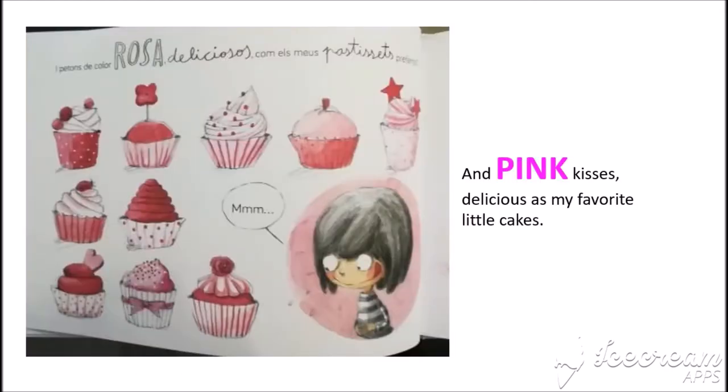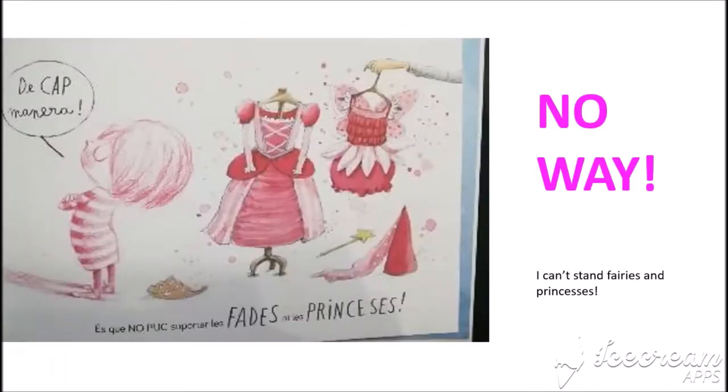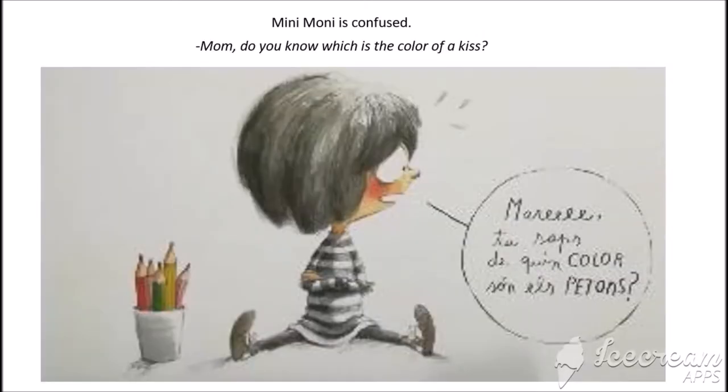And pink kisses? Delicious as my favorite little cakes. No way! I can't stand fairies and princesses. Mini Moni is confused. Mom, do you know which is the color of a kiss?